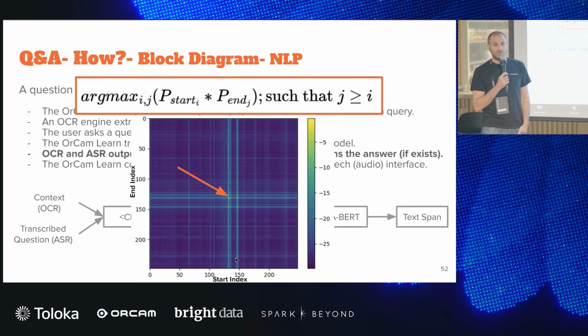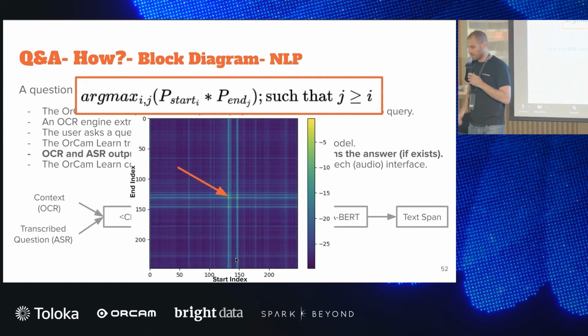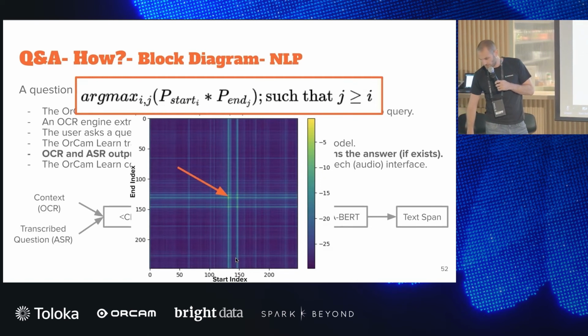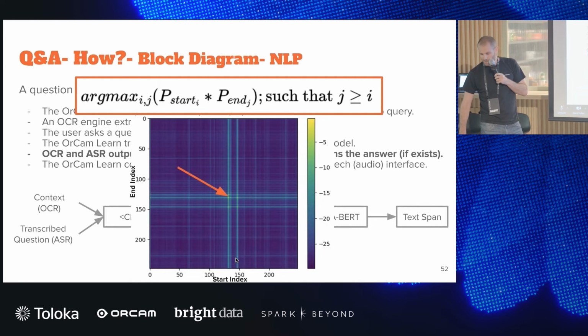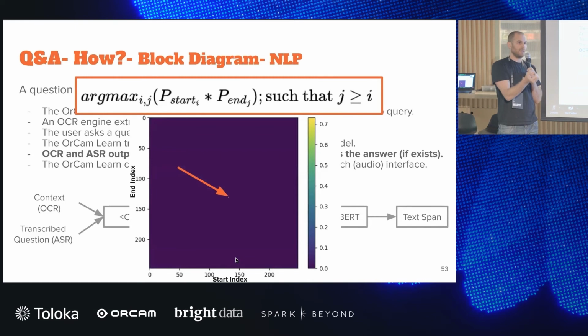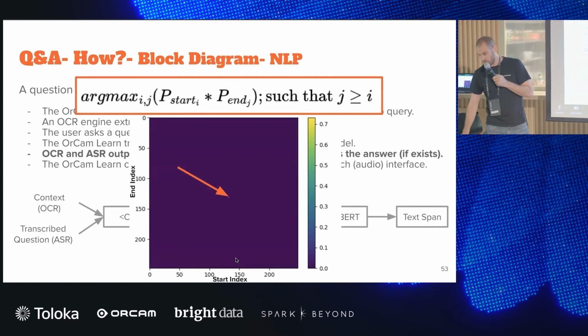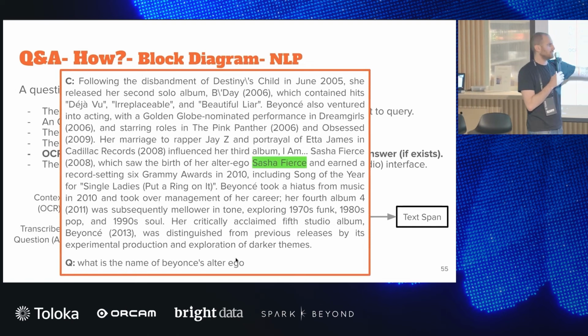So now we wanted to extract the answer span. What we do is take the argmax such that the end index is greater or equal to the start index. This is how it looks when we look at the log probabilities, but when we look at the actual probabilities, things are much clearer. So now we have the span, we map it back to tokens, and we get the answer.